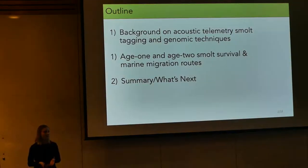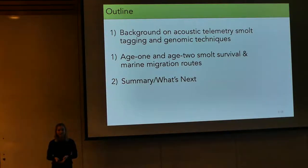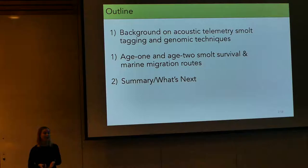So first I'll just start out with a bit of background on acoustic telemetry and genomics and some previous studies that are directly relevant to my research that have used these techniques to quantify survival and investigate some mechanisms influencing it. And then I'll talk about my research progress so far and show some preliminary results on age 1 and age 2 smolt survival, as well as some marine migration routes, and then summarize and talk about what my next steps will be.